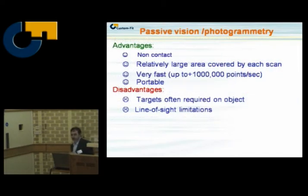The advantage with photogrammetry is non-contact, a big area covered by each scan. Again, it's field of view, so the number of pixels of the area capturing affects the ultra resolution, but up to 1 million points a second. So now you have this issue about how to store and manipulate that data.